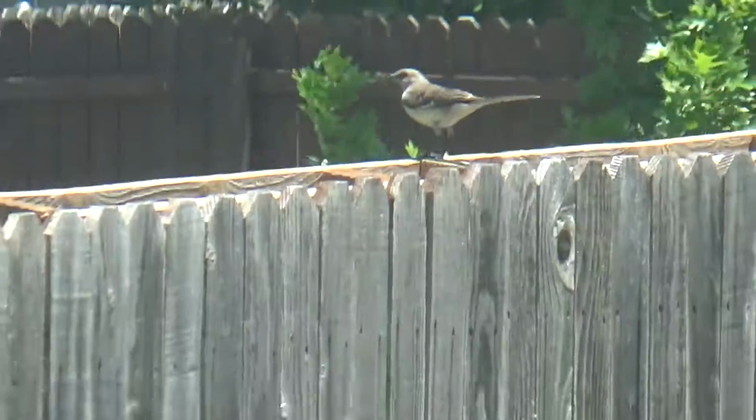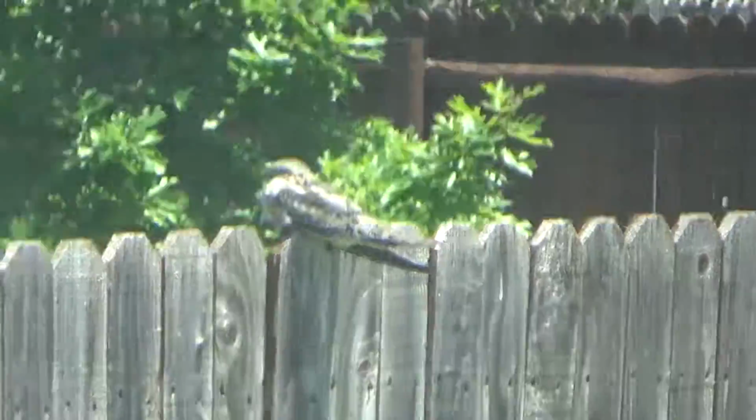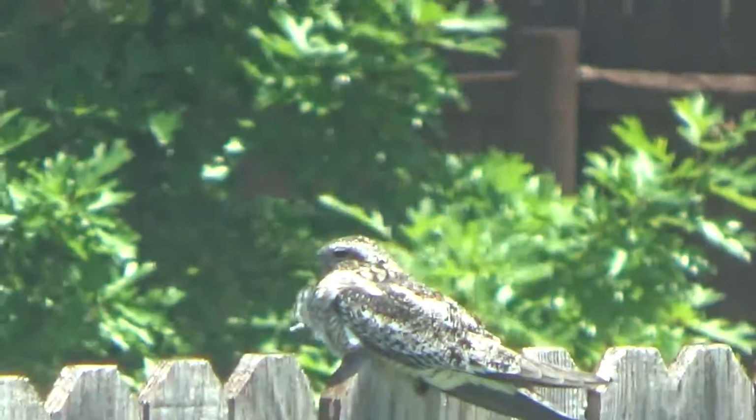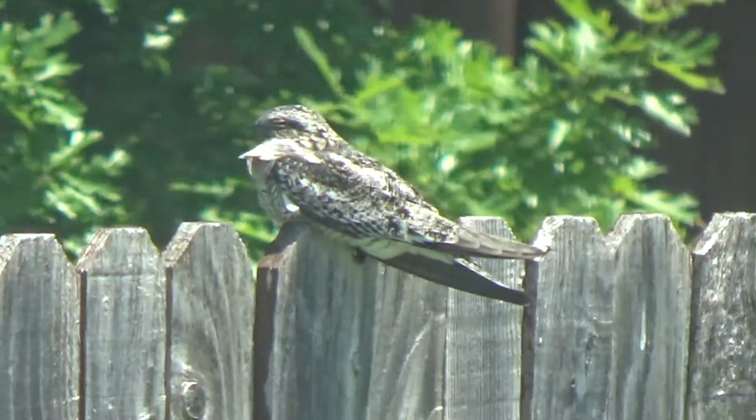But they're just a fun little bird to watch. They look very similar to the whippoorwill. Especially the male nighthawk looks just like an eastern whippoorwill, but they have a totally different call.